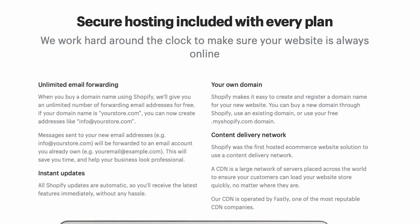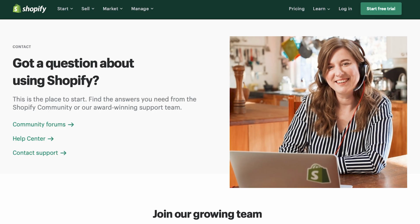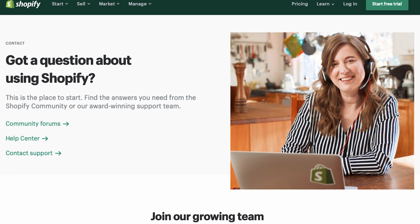And it's a fully hosted platform, which means that you as the business owner are never going to need to worry about bug fixes or security improvements or any of the things that come with a self-hosted option. It's fully taken care of, and you have an amazing customer service team to help you if you run into any problems. Our goal at Shopify is to make it as easy as possible for anyone to run an online store, even if you're not very tech savvy.